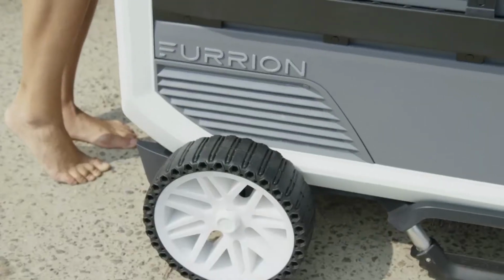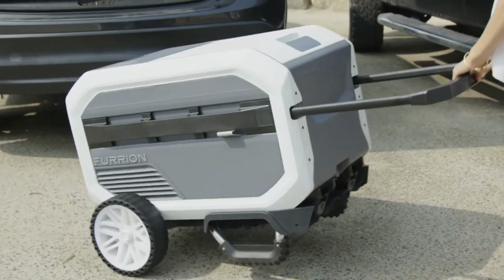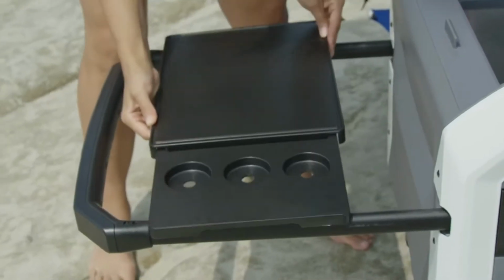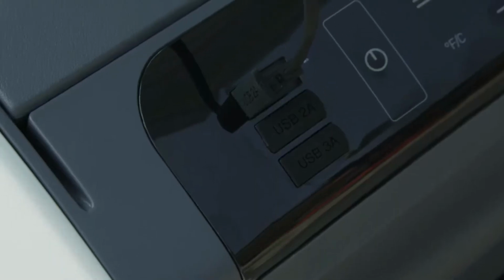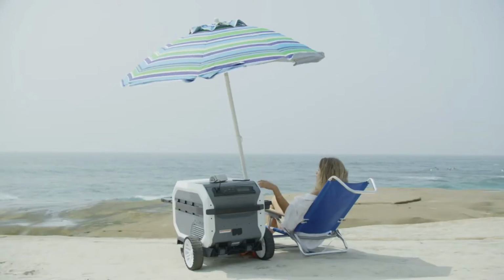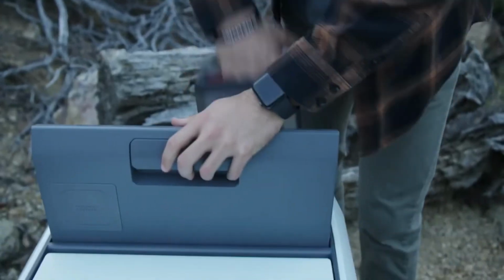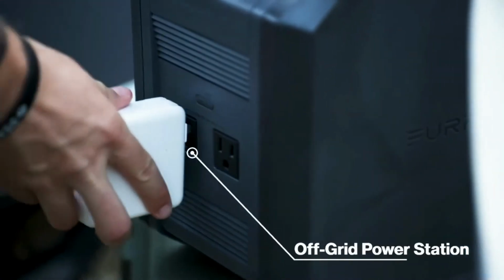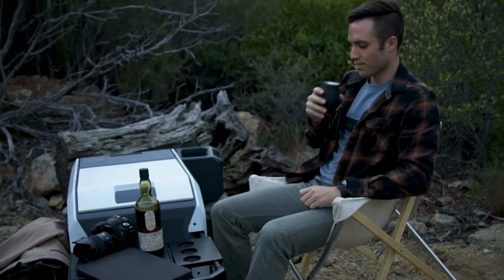Built to last and enhanced with top-of-the-line features such as an easy left handle, durable wheels, a pull-out serving tray, a universal charging station, and much more. E-Rove brings the best of off-the-grid practicality and fuses it with modern luxury. 'Cause who said adventure can't be classy?